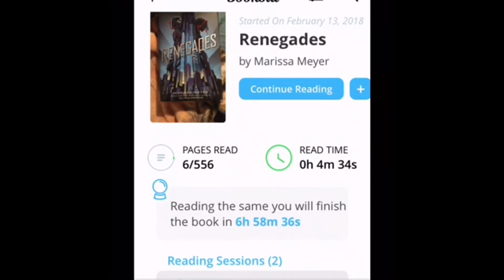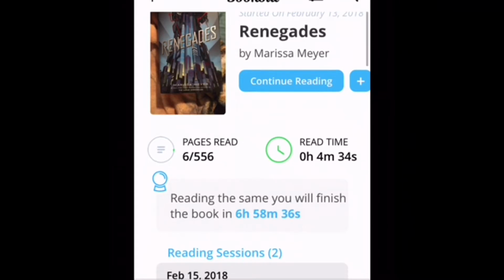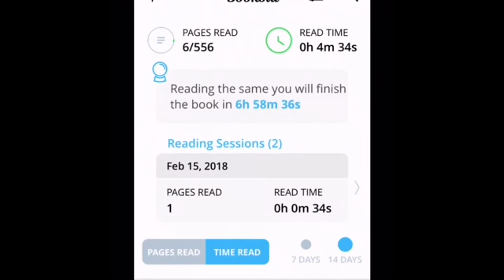And as you can see, it shows right here the date that you started the book on, the pages that you read, and the amount of time you've read. Then down here, from the amount of time and the data that you have inputted into this app, it predicts the amount of time that it will take you to finish reading the book. Here it says it'll take me 6 hours, 58 minutes, and 36 seconds to finish Renegades.